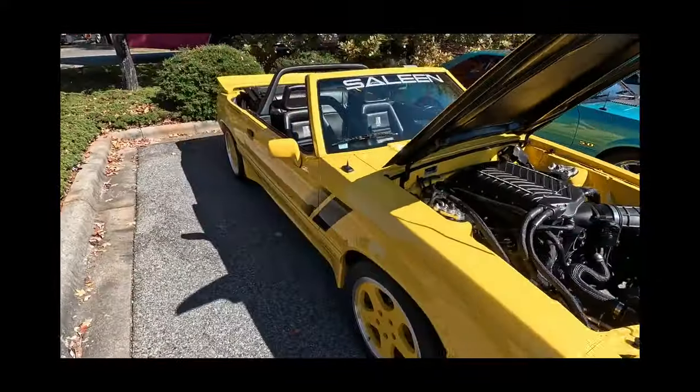But we're gonna take a look at some of the Foxes and stuff that's around Prestige Motorsports today, and just chit chat with a few folks and basically have a good time and show you what's going on out here if you're not able to make it out. So we're gonna start on one end and work ourselves all the way to the other end.